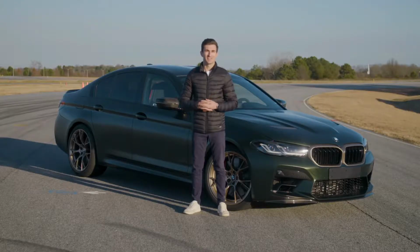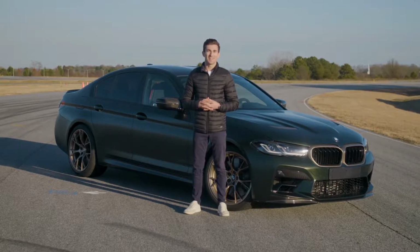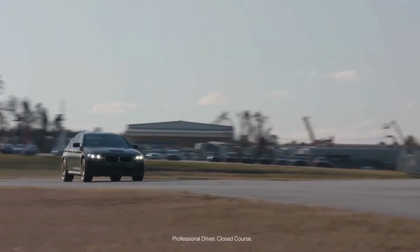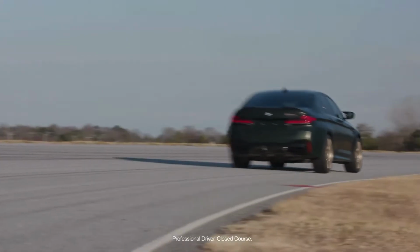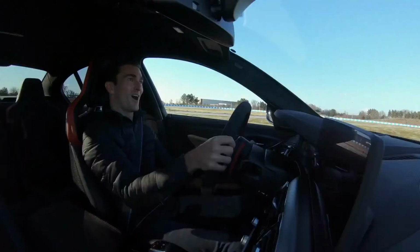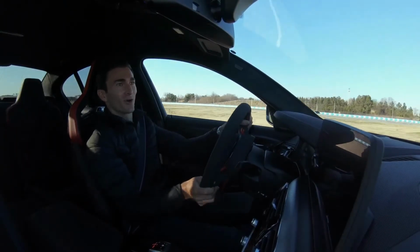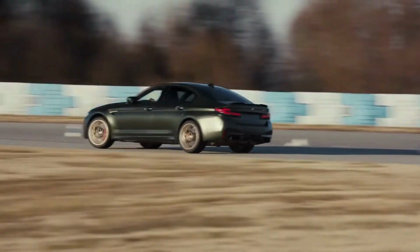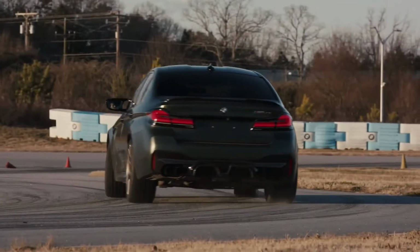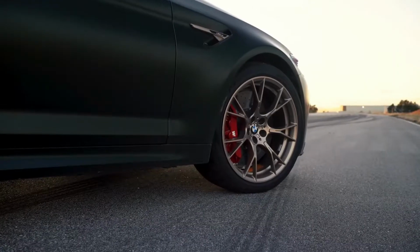Well, I have the keys here to the M5 CS. It looks fantastic, and I'm looking forward to getting it on track. I would say the first thing I'm impressed with is, wow, the power, the torque, the agility of this car. I mean, the M5 and the M5 Competition were already remarkable machines.